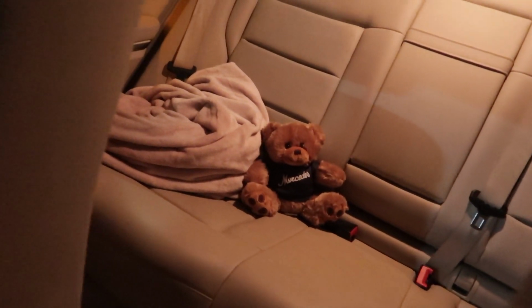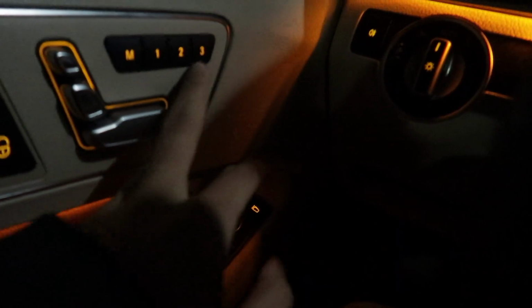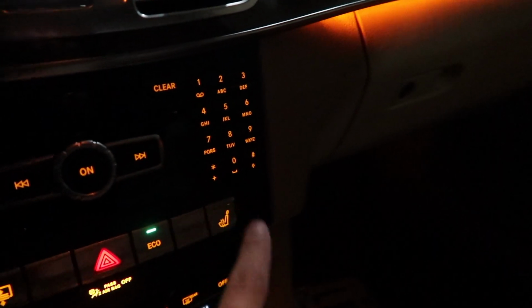This is the rear lighting. I think it's pretty dope. This is my little Mercedes toy that I got from the dealership. Going over some of the options, it does have the 3 memory seating. All the windows are one touch automatic up down. This is the lights. Here we have the shade for the rear sunshade. If you guys can see that going down. Heated seats, no cooled seats unfortunately, but it's fine.